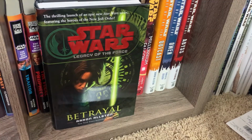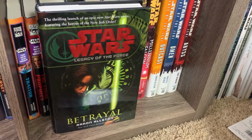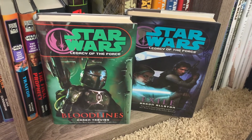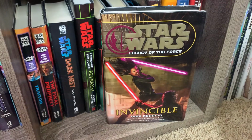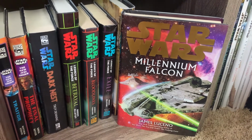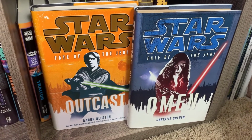I don't have too many of the Legacy of the Force books because the Science Fiction Book Club hardcovers are very tough to find, but I have Betrayal, which is the first standard size book. And the only two SFBC hardcovers I have with Legacy of the Force are Bloodlines and Exile. And then rounding out the Legacy of the Force books I have in hardcover is Invincible. So we are getting close here. Here's Millennium Falcon by James Luceno, and I do have the vast majority of the Fate of the Jedi series.